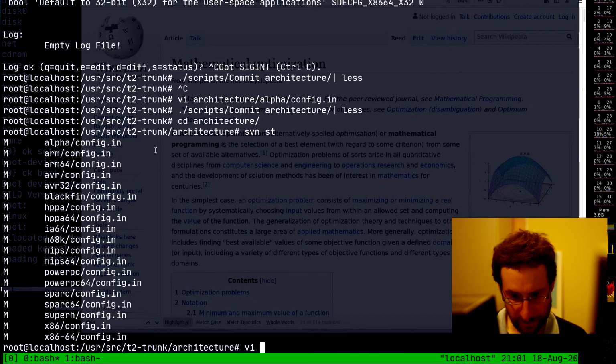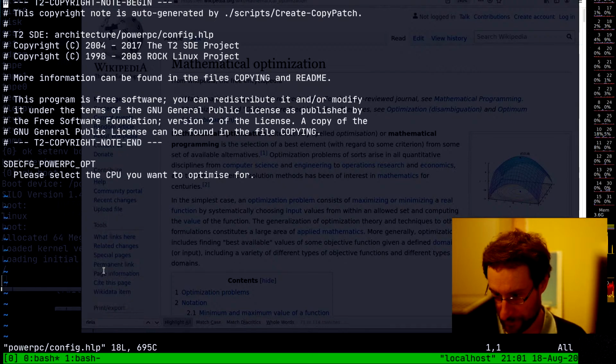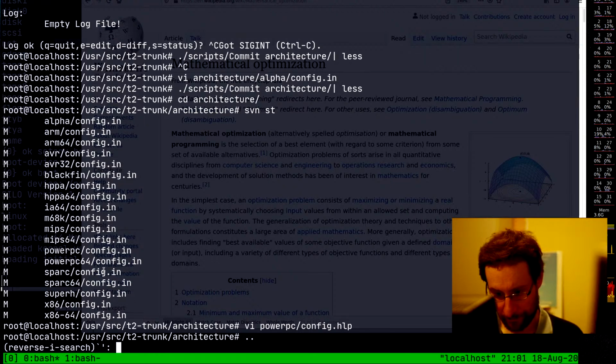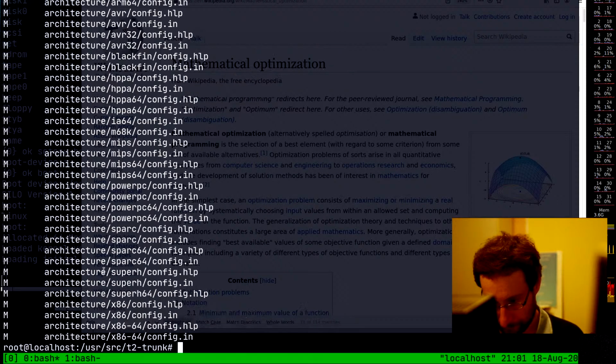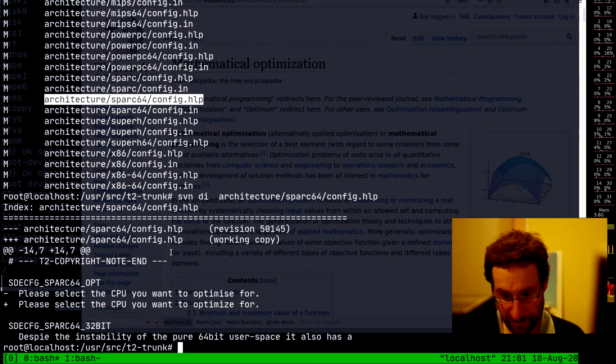How many have we touched? All but not help files. What would be in the help file for that? My optimize. Why did we not? Optimize. So much for double checking. Optimize. Now we have also help files, because yeah, that would not be the greatest help, but please select the CPU you want to optimize for.